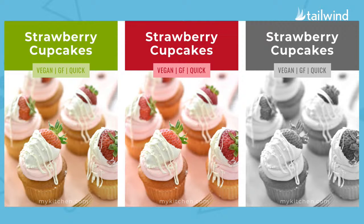So I made a pin about strawberry cupcakes and they look delicious. The center pin here is the control pin. I said, if I followed all of what a good pin would look like color-wise, as far as getting the best performance, what would it look like? So that's the center pin.